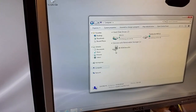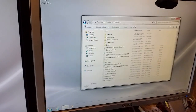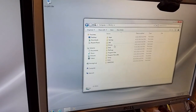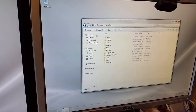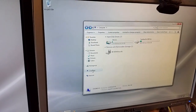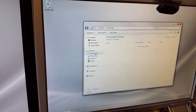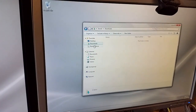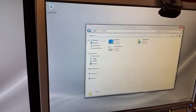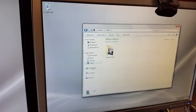Well, let me see. Computer. A Toshiba. Have all my other files here. That's from my old one. 1.74 terabytes. Yep. Everything's gone, guys. Ah, well. Nothing I could do. Yeah. Nothing I could do, guys. That sucks.